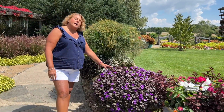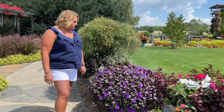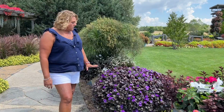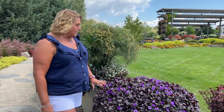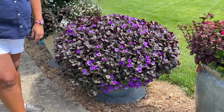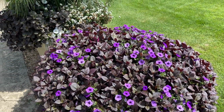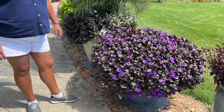Next, we have the Oenothera Plum Dandy, which is this deep burgundy foliage you're seeing, mixed with Supertunia Mini Vista Indigo. Great look. I'm sure at the beginning of the season, the indigo was maybe a little bit more predominant, but this really takes over after time. Looks great in a container, but this is also another great plant for the landscape. So nice look there with that deep, rich foliage and the bright purple blooms.